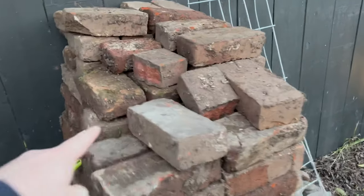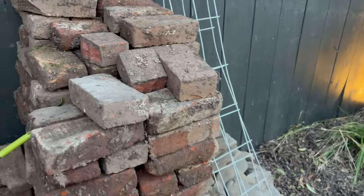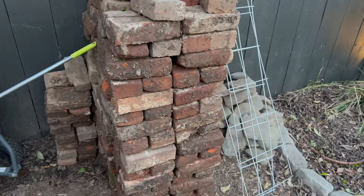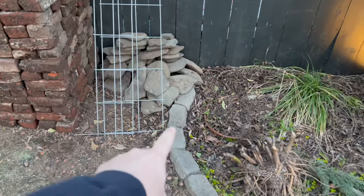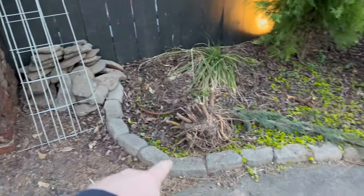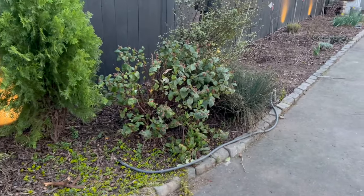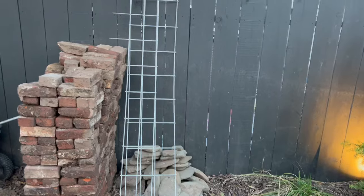A few of them did break, so you can see this one obviously broke, and then we have a few more down there, and then these are the rocks that were over there, and then we had a bunch of these bricks which I just piled in the driveway because I'm gonna get rid of all of these bricks that we have. I want all of them gone, and I just want to do the metal edging. So this is our pile.